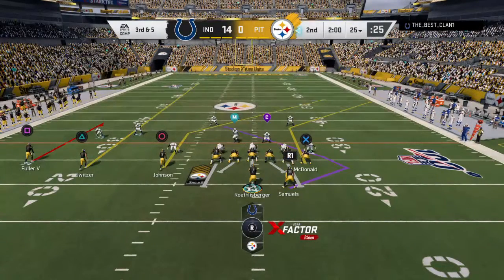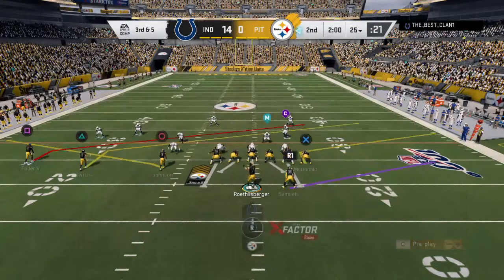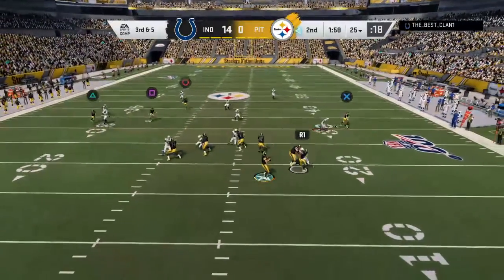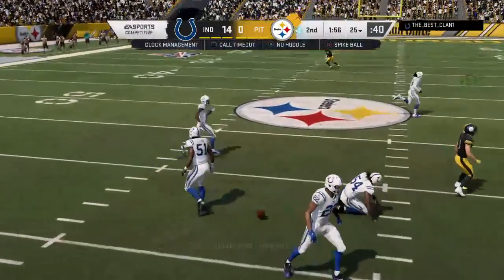Check, check, check. Jack 16. Switch it. 22 jet bombers. 22 jet bomber. Alert, alert. Let's go. Black is on. From the gun, it's Roethlisberger. And that will be incomplete.